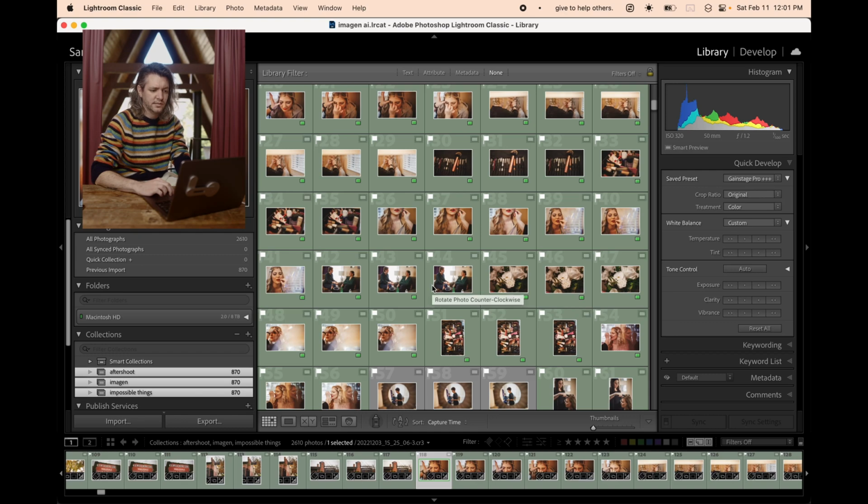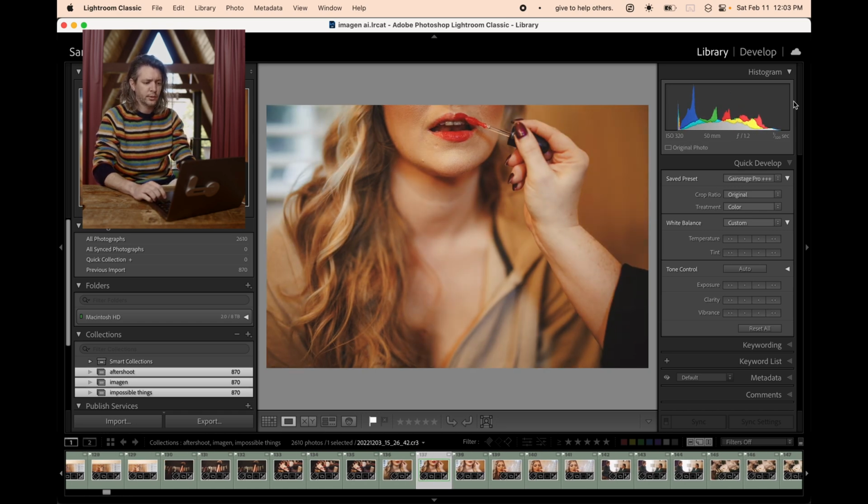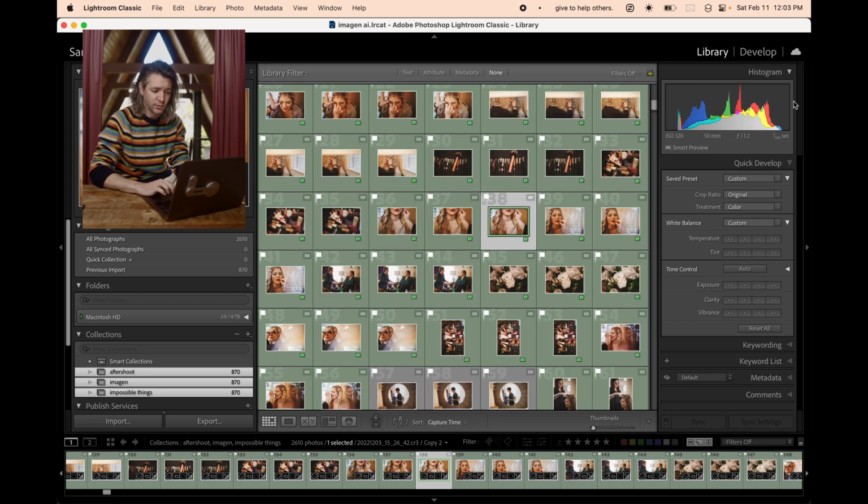Let's go to something. Okay, here's one where it definitely changes a lot. Aftershoot, Imagen, Impossible Things. So I like Aftershoot's too blue. Imagen, it's warm, but I like it more. Impossible Things, too bright, too cool.